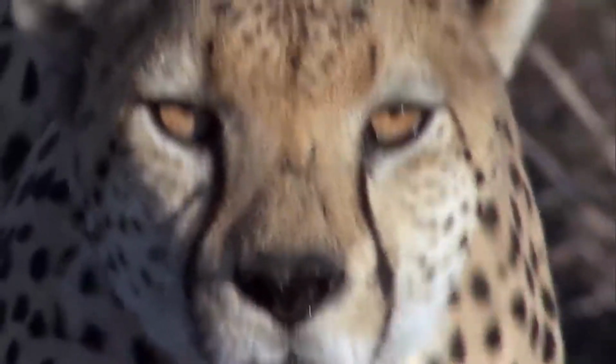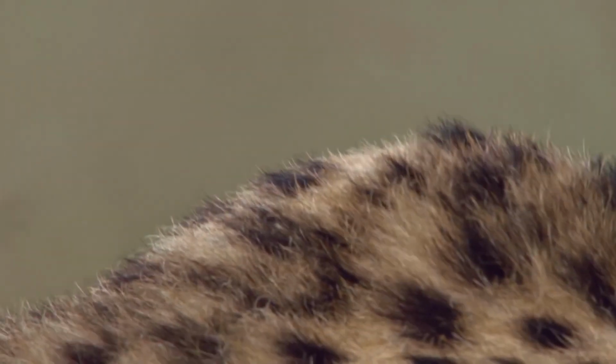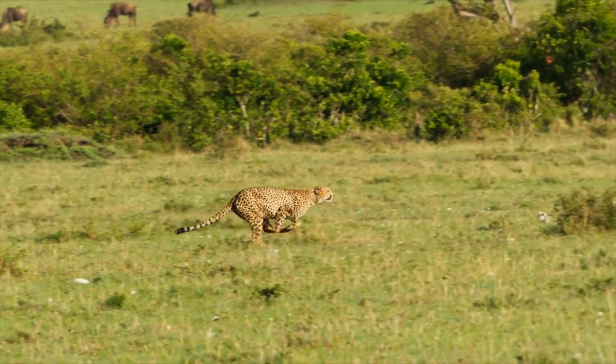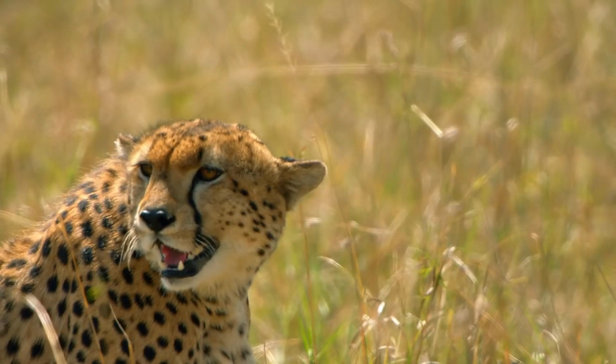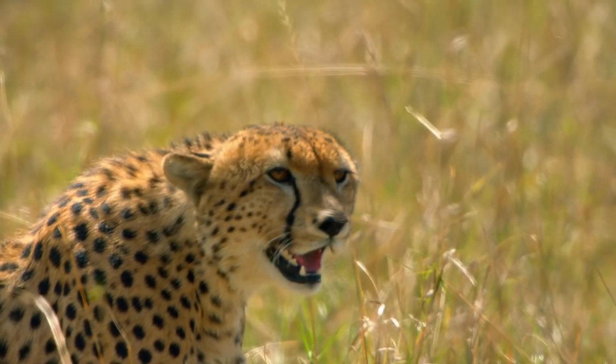When they see their prey, they sneak up to them. Their coat of fur works as camouflage. They burst into a run and knock their prey to the ground. After running, they have to spend half an hour catching their breath before they can eat.